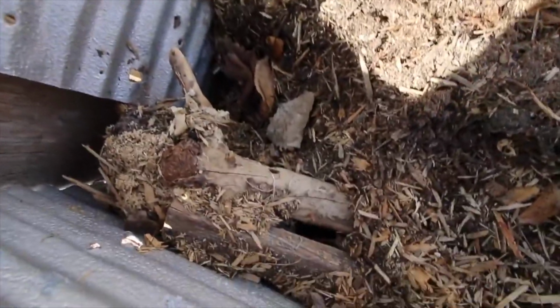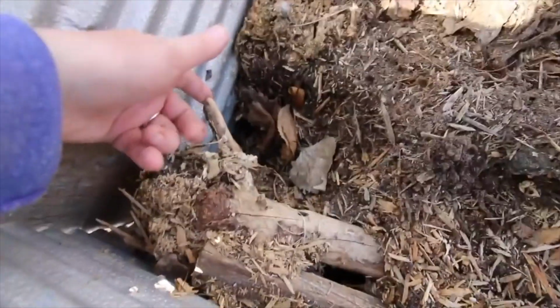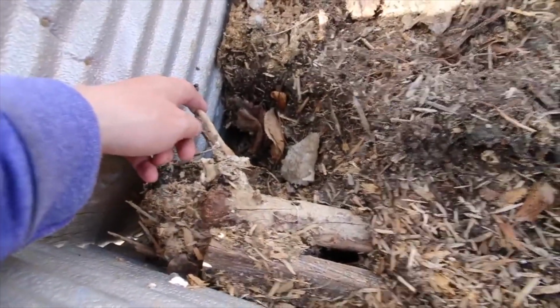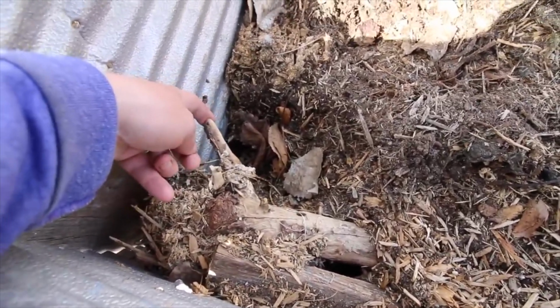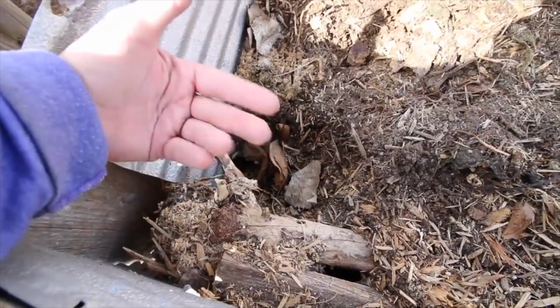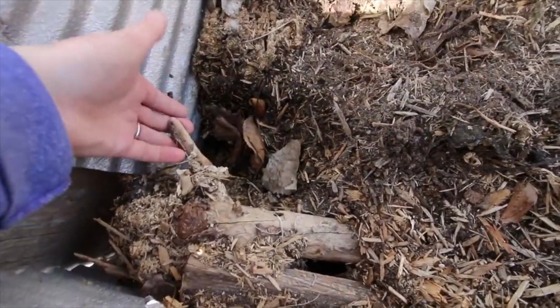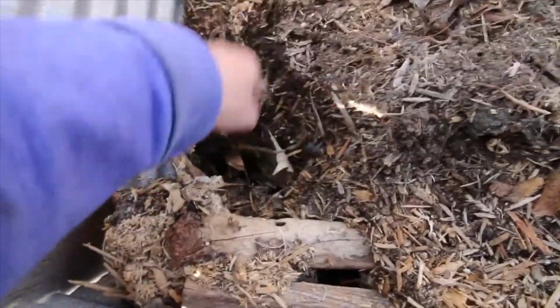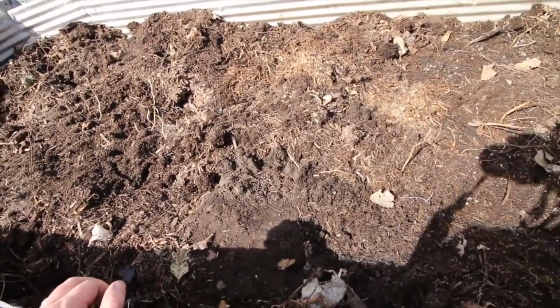I wanted to show you guys that the middle of this bed is full of branches. Like big wood. If you want a lot of compost really quick, you don't put anything like this in. If you want the hotbed to stay hot for a really long time and take a very long time to break down, you put in big pieces of wood. That's what we have, about a foot down.